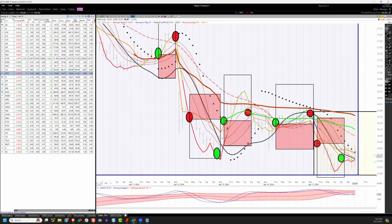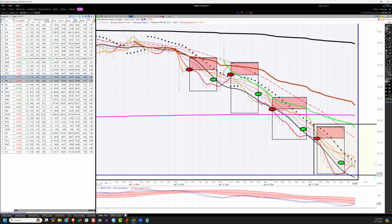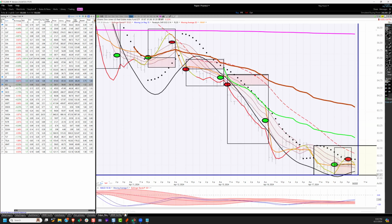Intel was a gap down and drop, collapsing dragon style, standard risk. Half an R after it reversed off the RL10 change of direction. International Paper, collapsing dragon, standard risk, standard 3R. IYR, real estate, 1, 2, 3 long off the reversal of the RL10. This is an owl entry, and it gets a fraction when it did not follow through further. That's a case where you don't let it come all the way back to break even. You might as well get paid a little bit for your trouble.